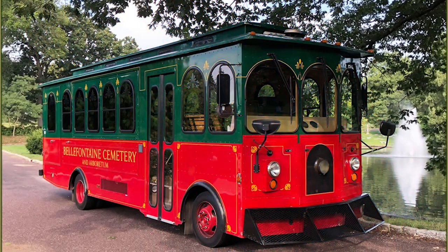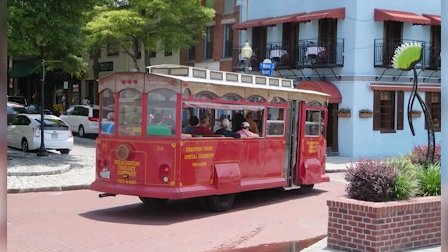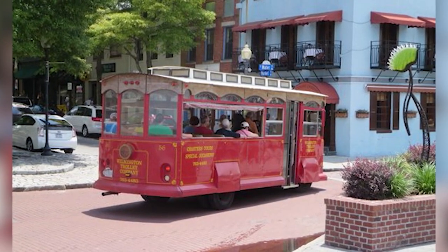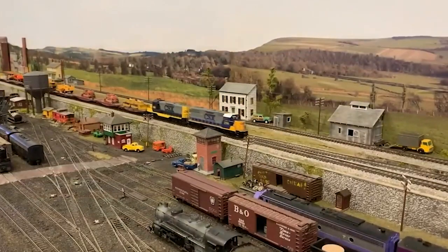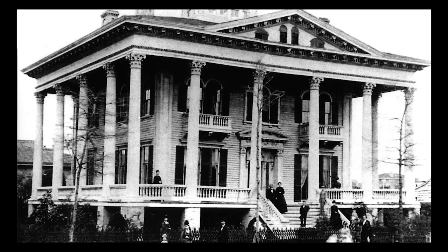Tour downtown Wilmington by trolley. Wilmington's downtown area is made up of historic cobblestone streets, and a trolley tour is the best way to appreciate the area's beauty and charm. Ride the vintage trolley, a popular tourist attraction in downtown Wilmington, to learn about the city's rich history and iconic sites while on the move. The tour visits well-known locations such as the historic Bellamy Mansion and local museums.